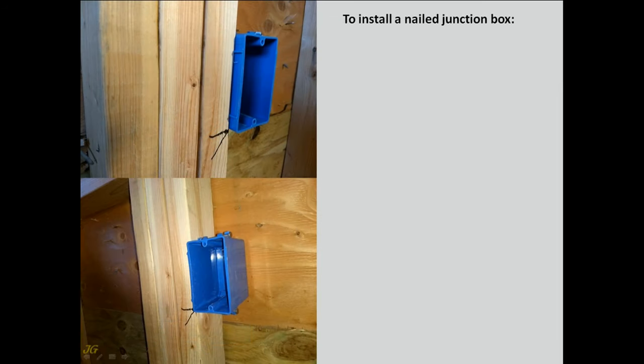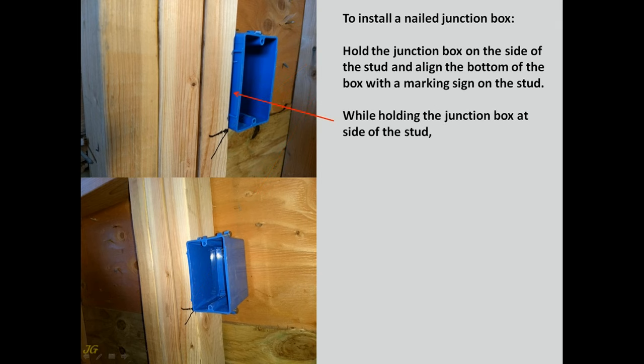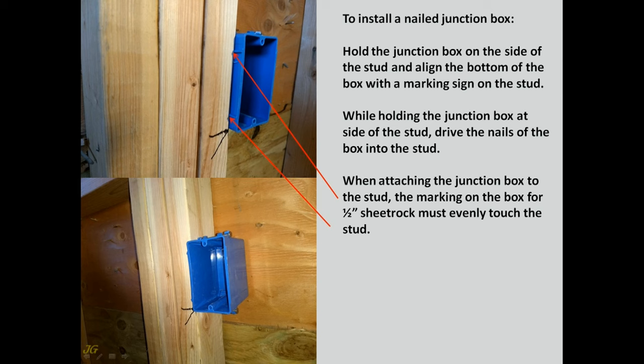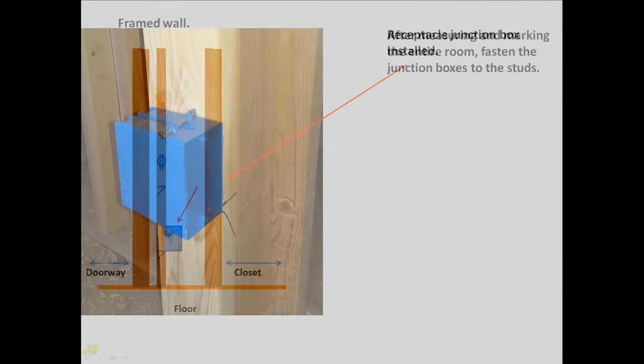To install a nailed junction box, hold the junction box on the side of the stud and align the bottom of the box with a marking sign on the stud. While holding the junction box at the side of the stud, drive the nails of the box into the stud. When attaching the junction box to the stud, the marking on the box for 1/2 inch sheetrock must evenly touch the stud. After measuring and marking the entire room, fasten the junction boxes to the studs.